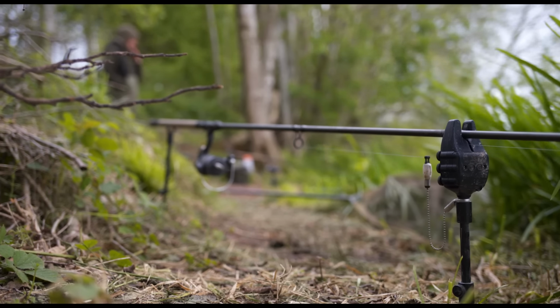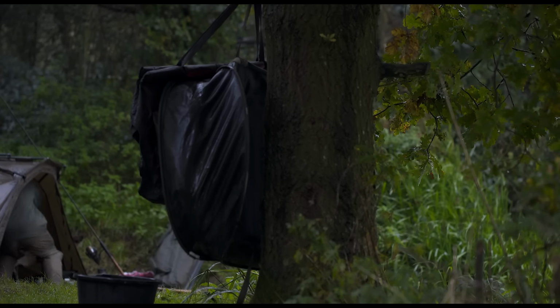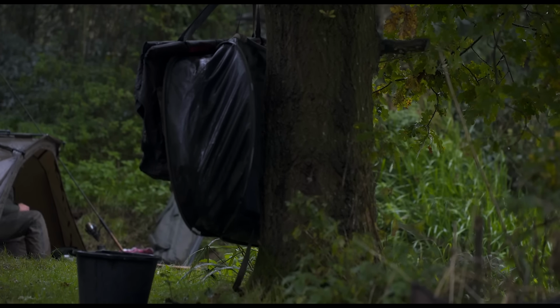One of the best times to fish for crucians is in the spring. Autumn is also very good. I love the month of October to fish for crucians. They get their heads down. Spring, they're at good weights before they spawn.